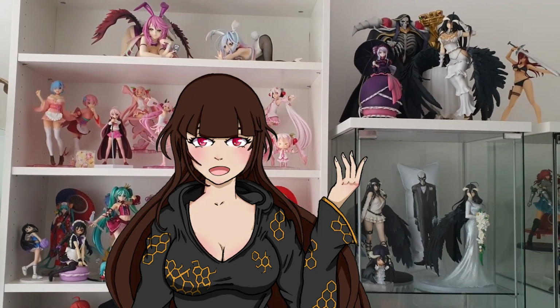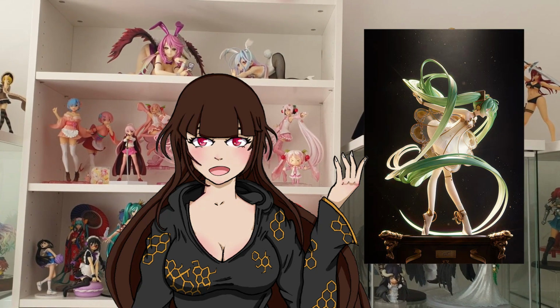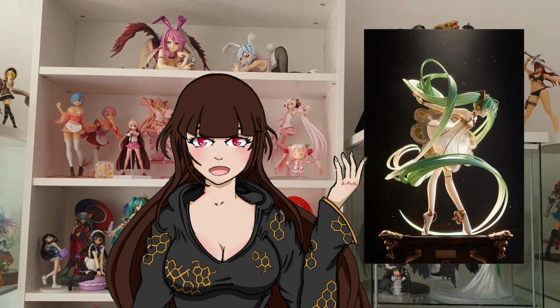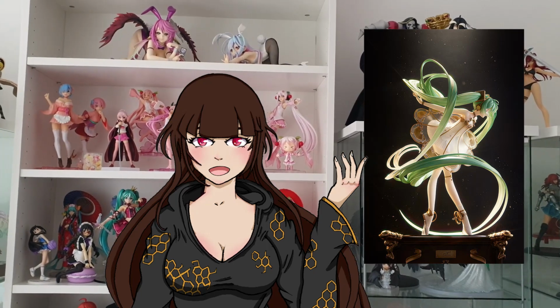And that is the Vocaloid Hatsune Miku Symphony 5th anniversary version by Good Smile Company. And that's coming out in 2023. I bet it will be delayed probably as well. I can't believe it comes with like a music box that you put in the drawer. Not to mention the artwork.